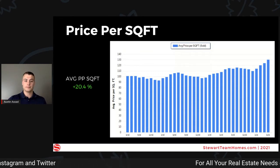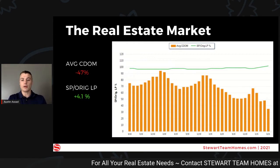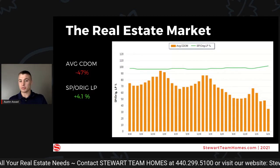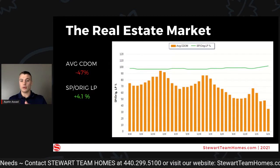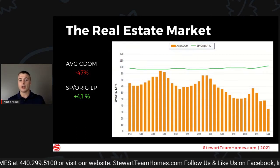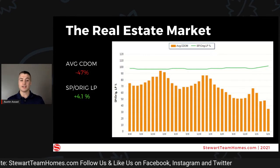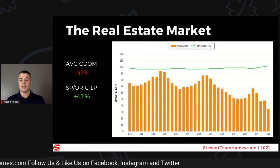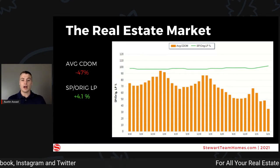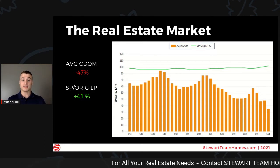Taking a look at this next graph, the green bar that you're looking at is the average sale price to original list price ratio. And the orange bar graphs is the average continuous days on the market. So the green bar is slightly above 100, which is at 102%, which is the highest in recorded history that the sale price to original list price has been recorded at 102%.